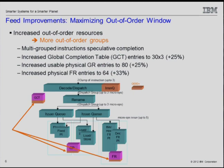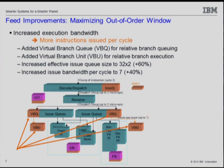We were actually able to increase the global completion table by 25%. In the meantime, we also added more GPR registers and floating point registers to increase all the possible resources we can increase. The next thing is, how do we get more instructions processed?